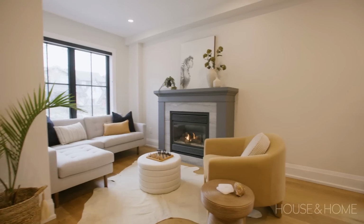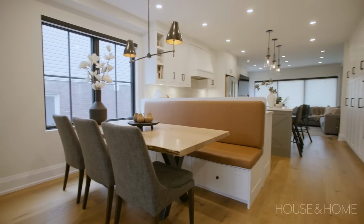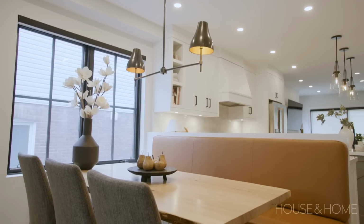The reason we went with banquette seating was to give them more room. We have a small family room at the front, so we were able to push the dining table closer to the kitchen and allow for chairs on one side and a banquette on the other. And we decided to go with a caramel leather fabric to keep it family friendly.